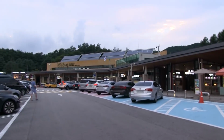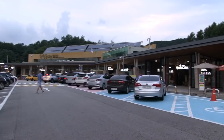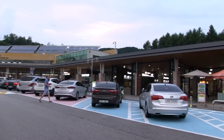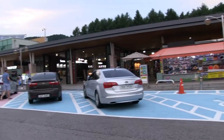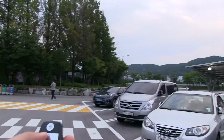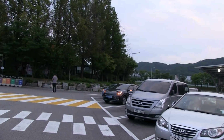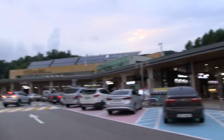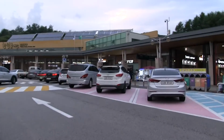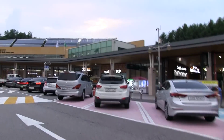Let me try to locate the fast chargers. This is amazing. What's wrong with the rest of Europe? We have this stuff in... Wait, hang on. Did I lock this thing? I need to make sure I lock this thing. Let's see. Lock. Yeah. Okay. Oh, it wasn't locked. Shit. Wonder how many times I left the car unlocked. But let's find the fast charger, shall we? It should be around here somewhere.